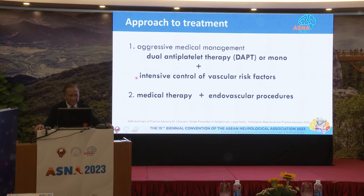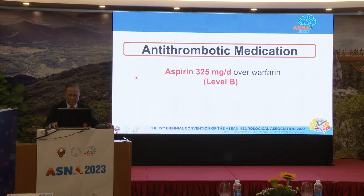So it could be managed either by aggressive medical management, giving antiplatelets, maybe dual or single antiplatelets. We'll talk about that later on. Plus intensive control of your vascular risk factors. Then medical treatment could be done, and then a vascular procedure may also be carried out.